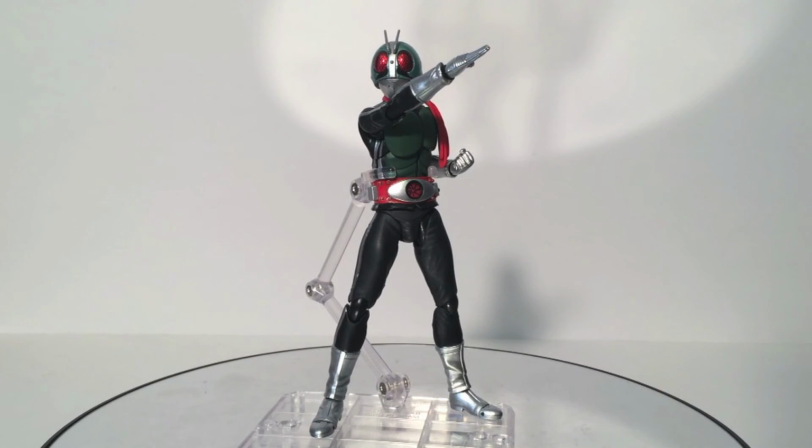Now, Rider 1, of course, came first, but Rider 2 came second. How similar is S.H.Figuarts Kamen Rider Shin Nigo to Shin Ichigo? And stay tuned, as next week we will be reviewing S.H.Figuarts Kamen Rider 2.